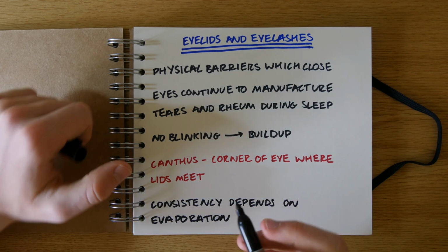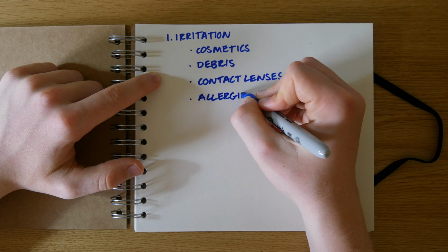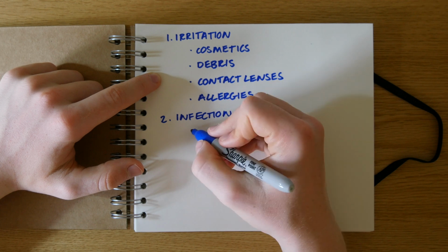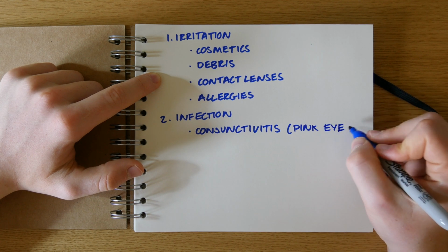Many conditions can accelerate this process. Physical examples include irritation from cosmetics, debris or contact lenses, and also from allergies and a particular climate. Because rheum is also part of an immune response, just as the goblet cells in the lungs secrete mucus that traps bacteria and is swept away by the epithelial cells, production can increase during infection.